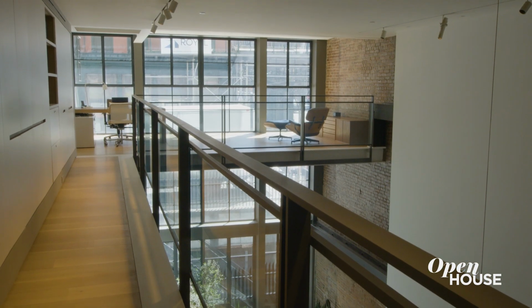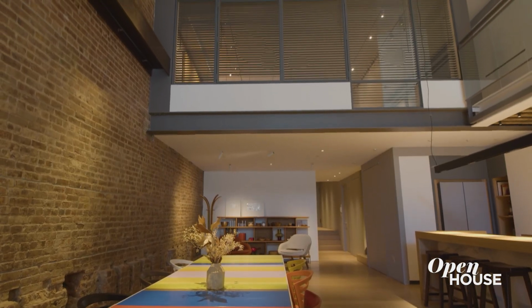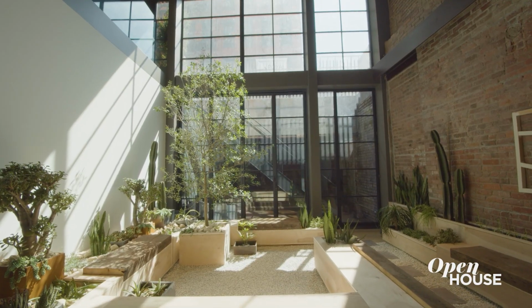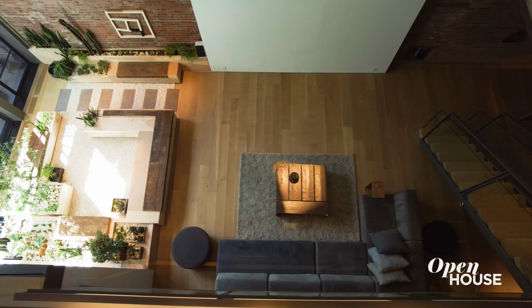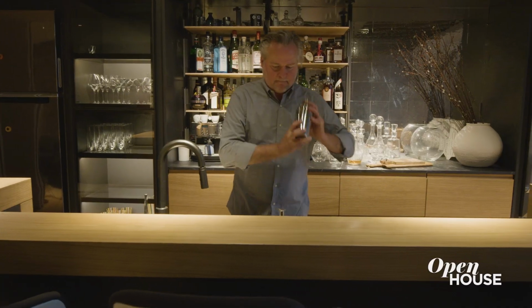So in the effort to bring more light in, we eliminated most of the floor plates, and then we lowered the main floor level in order to create 3 spaces: the cellar, the main level, and the mezzanine spaces.